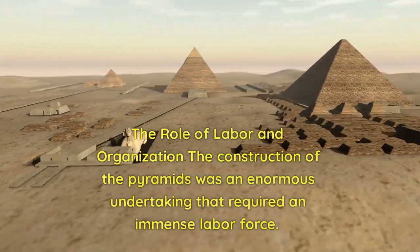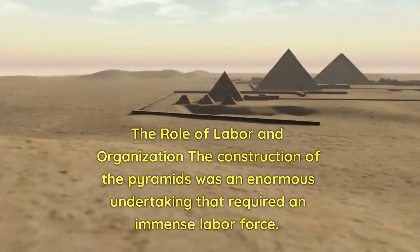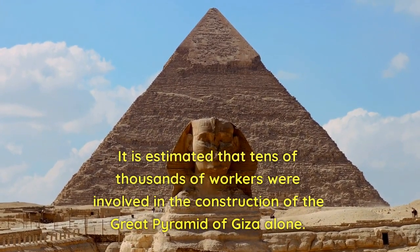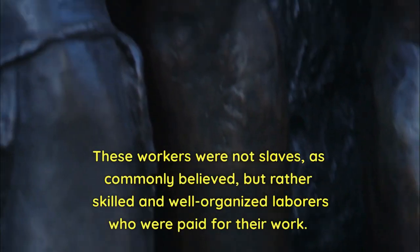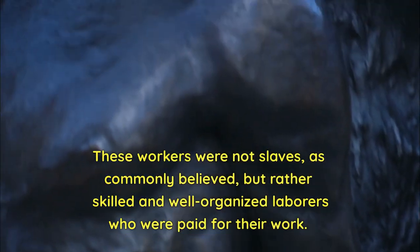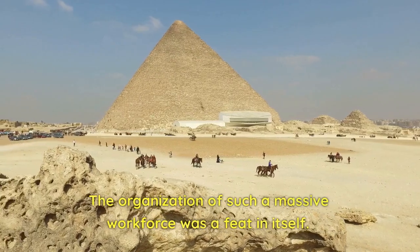The role of labor and organization. The construction of the pyramids was an enormous undertaking that required an immense labor force. It is estimated that tens of thousands of workers were involved in the construction of the Great Pyramid of Giza alone. These workers were not slaves, as commonly believed, but rather skilled and well-organized laborers who were paid for their work. The organization of such a massive workforce was a feat in itself.